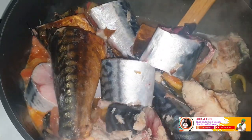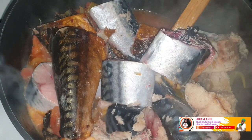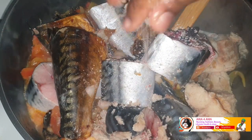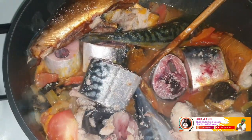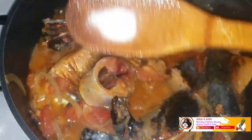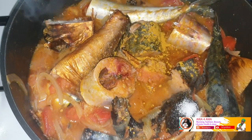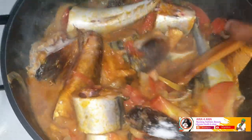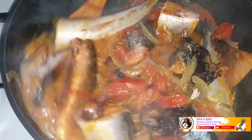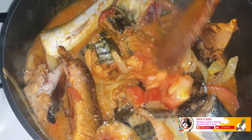I'm going to stir and add my Maggi cube. Oh, it's quite strong. Then I'll just stir little bits. I will just add some salt to taste and little bits of curry powder. So I'm going to stir this and cover it for like 10 to 12 minutes for the fish to cook, for everything to fry very good, guys.